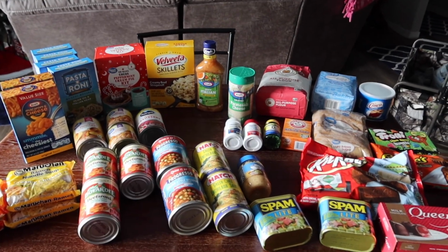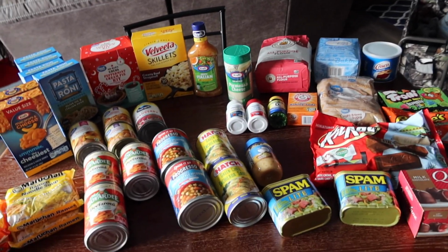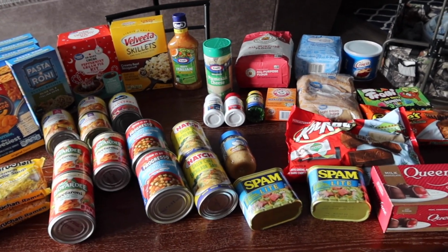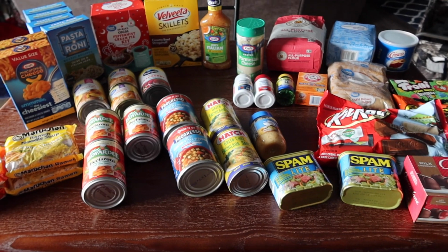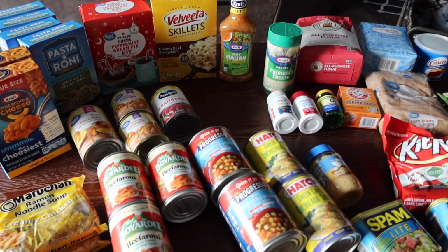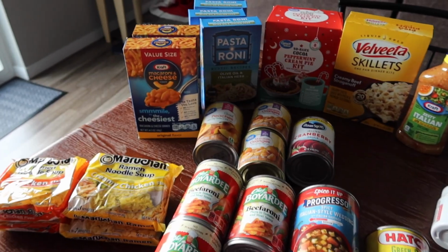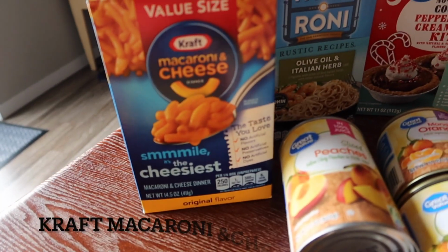So this is going to be my second round of things. I am going to have to fill my table up 3 times with all of the things that we purchased today for our pantry and things to have just on hand for easy dinners and whatnot. I also grabbed a few things for Christmas presents that I'm going to be shipping out to family very soon here. I'm gonna start over here.